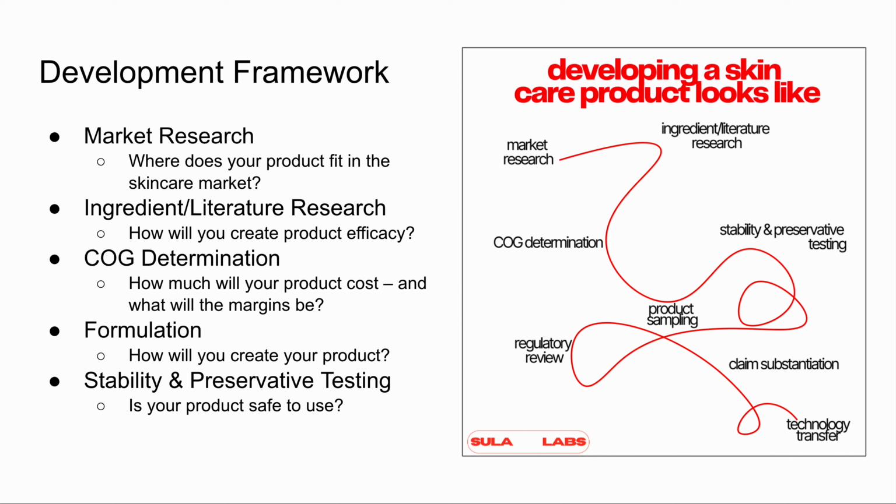So the areas that we're going to cover today are market research, ingredient literature research, COG determination, formulation, stability and preservative testing, and I will leave the rest to my esteemed colleagues in the e-summit that will go over things such as claims, regulatory review, tech transfer, and manufacturing. Now, all of these really serve a certain question and answer them, right?